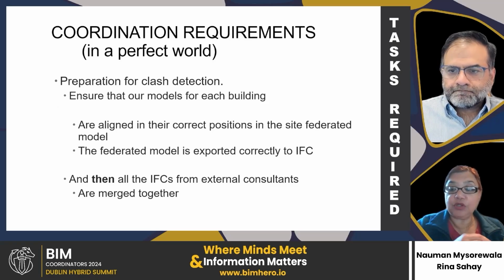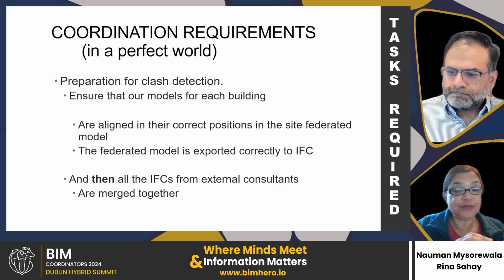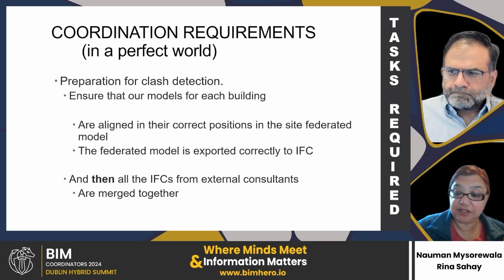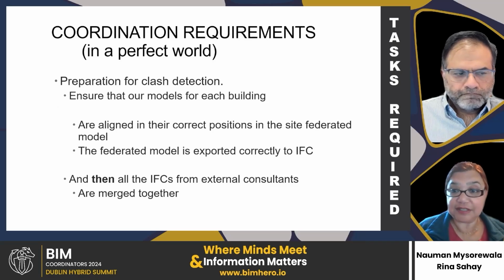Our models were located with reference to a pre-established reference point. That was it. It was not shared coordinates. And finally, at the end of the process, just before the model was ready for clash detection, all IFCs, all output from the consultants as well as from our team, had to be merged together into a single coordination model. And again, this would then be transmitted over to the lead consultant.